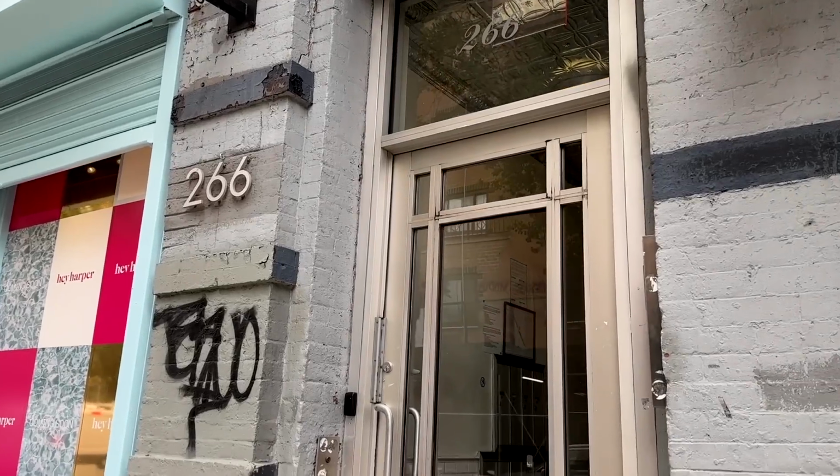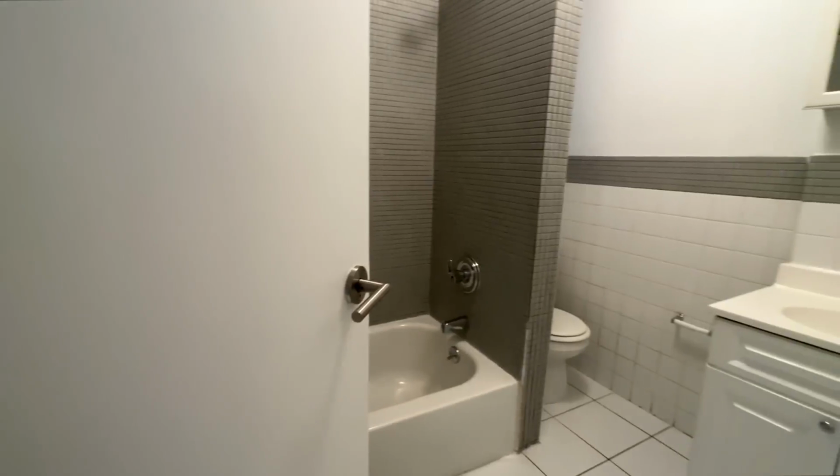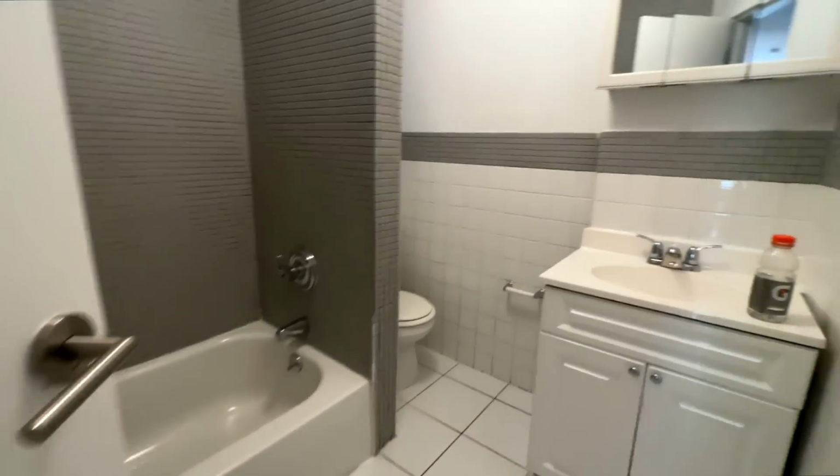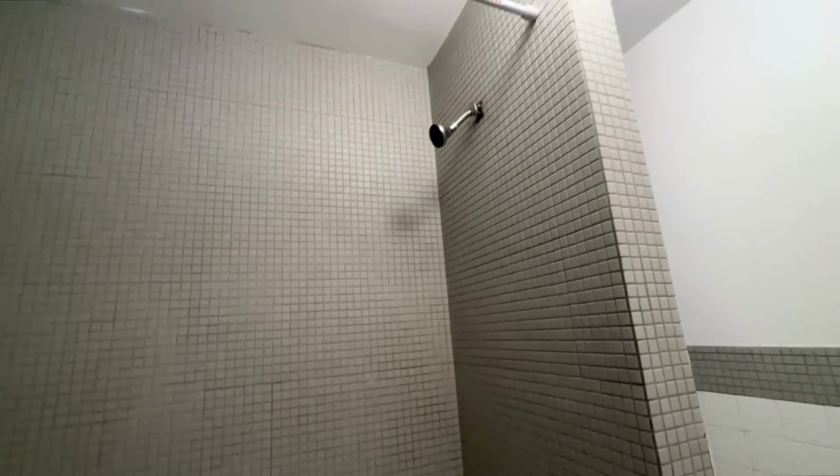So this first one's a 2-bed, 1-bath in Nolita. It was a super cute area. The street was like perfection. Like you probably couldn't choose a better street. You walk in, to the right there's the bathroom, pretty big size bathroom. There's a full tub and a normal size vanity and stuff.